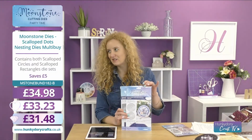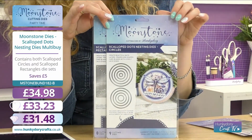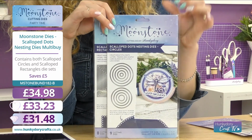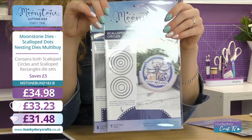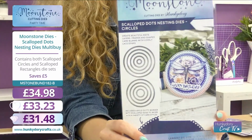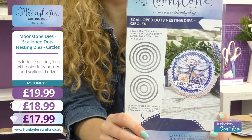Next up, we have our scallop dots. I didn't even realise these had gone out of stock. I use these all the time. Our scallop dots nesting dies. Now, these are so fancy. You're getting 9 in this one and 8 in this one, so super jam-packed. They do nest as well, as you can see from the card models on the front, and they have the most incredible, stunning detail, just to give you that gorgeous, bold, dotty border, and it is fantastic.